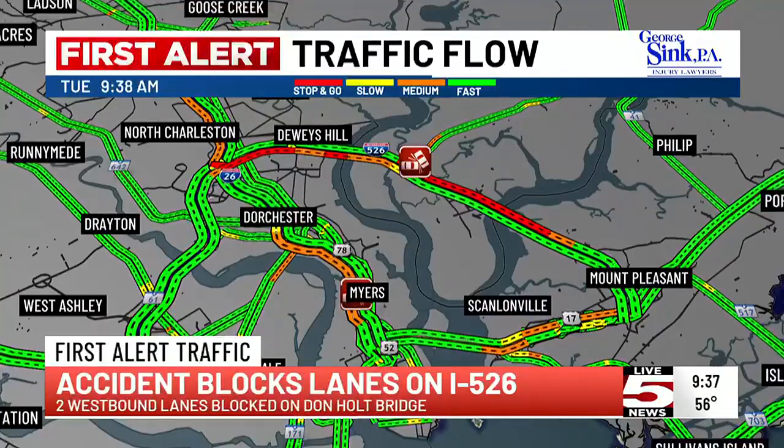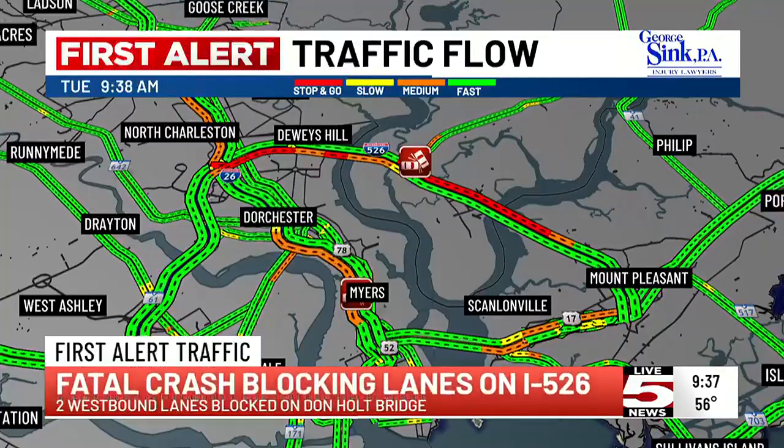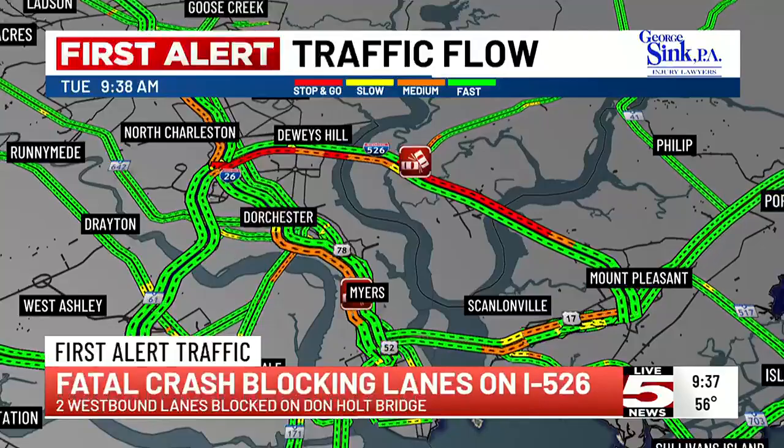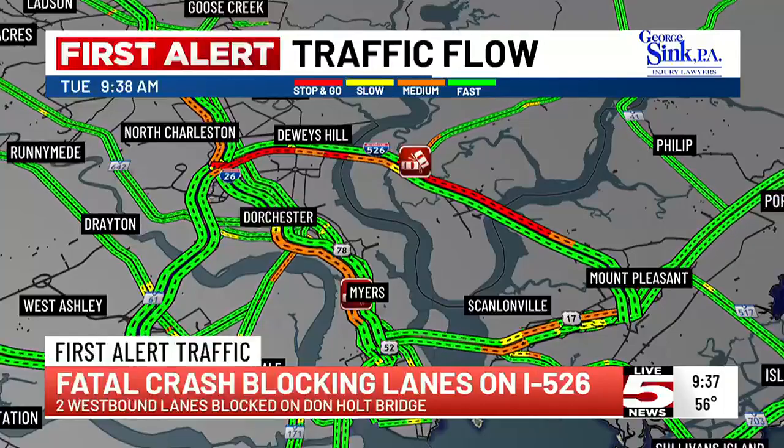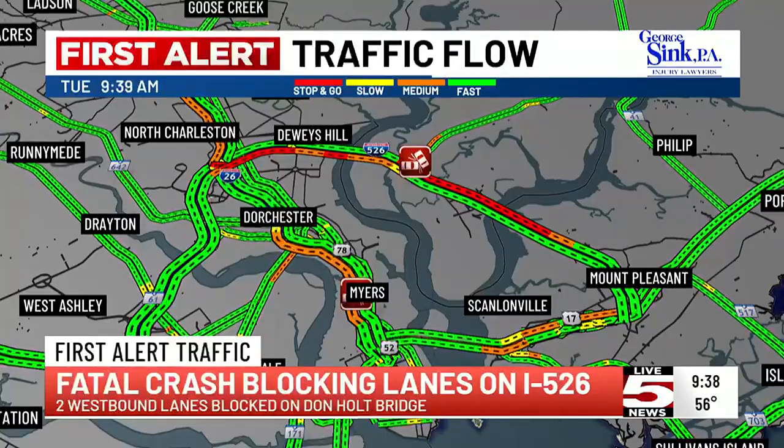This accident occurred about an hour ago. Traffic is backing up all the way into Mount Pleasant right now, and just in from the Charleston Police Department as well, they don't have an estimated time where those lanes will be reopened. So what we do know is that typically when they're working, unfortunately, these fatal collisions, they do a lot of investigative work, and sometimes it can extend out several hours.